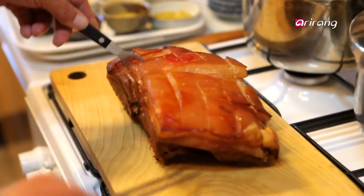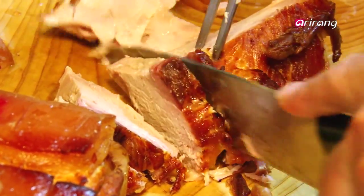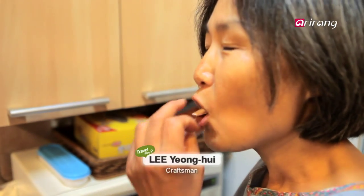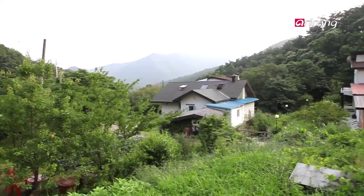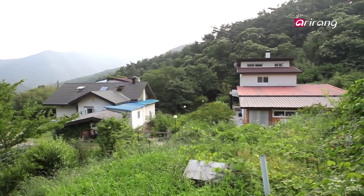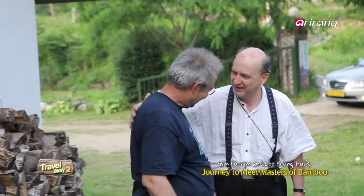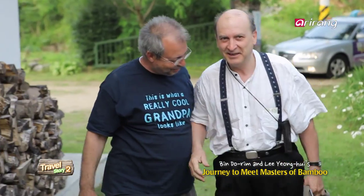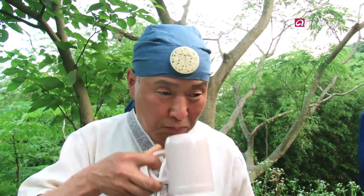They've prepared more food than usual because they've invited other craftsmen to help them commemorate their trip. It's dinner time. And the guests begin to arrive one by one. One of the guests is an old friend from Berlin. Instead of bringing back presents, the couple prepared this small concert for their guests. Precious friends who made the trek out to their remote village to visit.